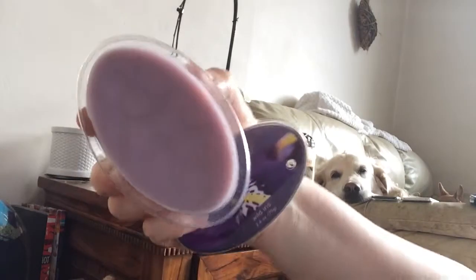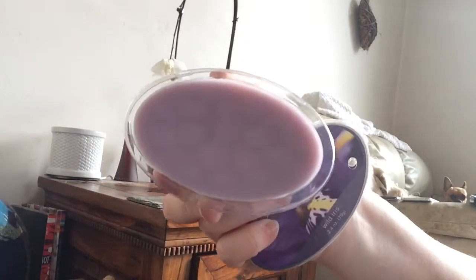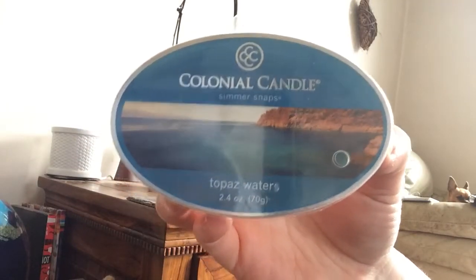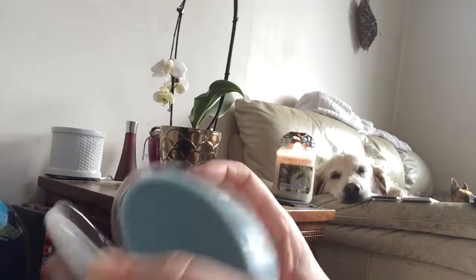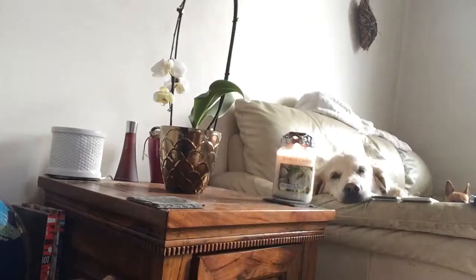So you get like 6 pieces, and it is very, very soft wax. Very soft, it's quite crumbly actually. But for £1.49, I think it's a cracking price. So I picked up that one. I also picked up Topaz Waters, which again I think I had to start with anyway. Can't quite remember what I have and what I haven't got, I'm terrible. This one's quite aquatic, but there's maybe a hint of coconut in that as well. It's a nice summery type scent. Again, same soft wax, same price, £1.49.